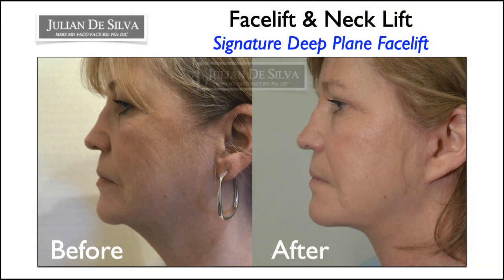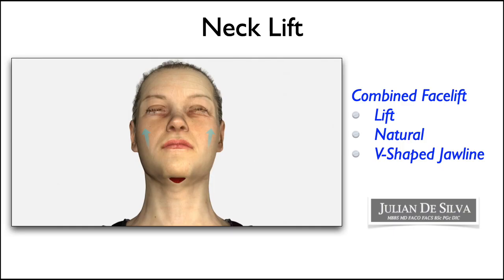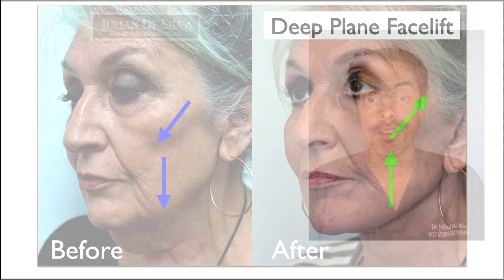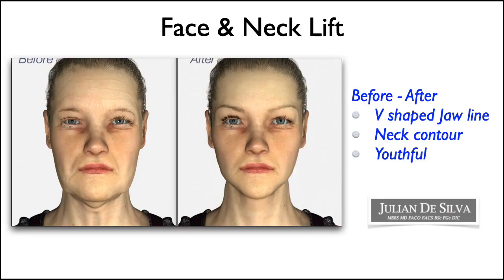Ultimately, what gives the best results with face and neck lifting is really lifting, because that's restoring the areas that have descended with gravity, and that's something that is very difficult to effectively do with non-surgical means. Most patients who have changes in the neck really will benefit from a facelift as a combined approach to give them the best possible result.